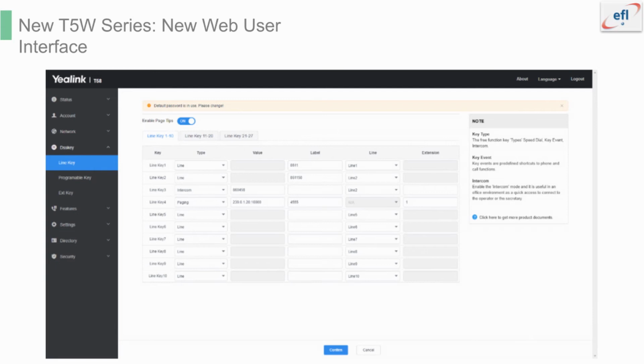And here we are, the new web interface for the T5 series IP phones. In my personal opinion, very intuitive, very professional, a complete redesign, and I will certainly recommend giving it a go when you're in a position to do so.